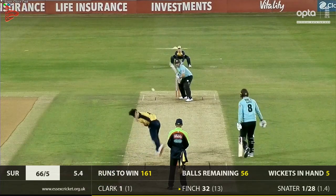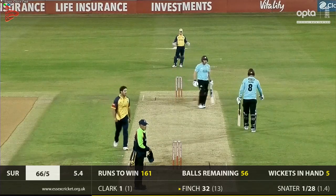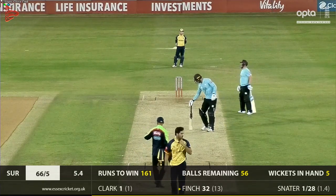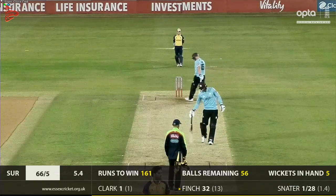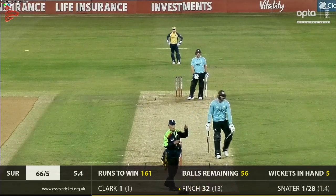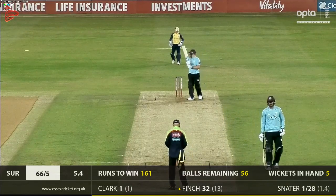As Snater comes in again, bowls full. That's pulled away into the leg side. That's going to be 4 or 6. Waiting for the signal. It's going to be a flat six into the leg side, and the score goes to 66 for 5. And maybe Finch has still got something to say about this, but a long way to go. We're in the 6th over here on BBC Essex. 32 from 13. Jordan Clark very much an all-rounder.